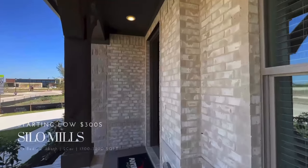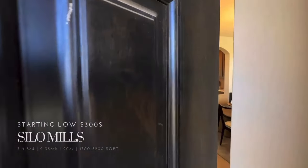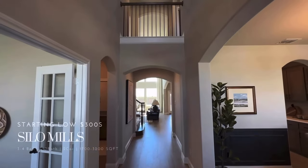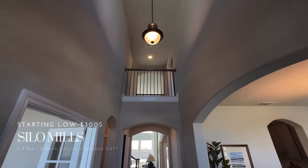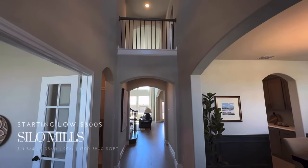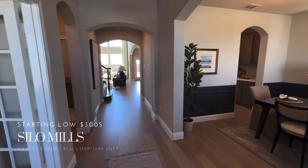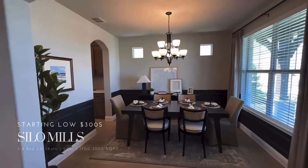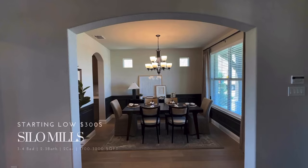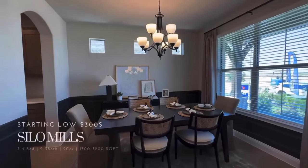For added convenience, a powder room and a full-size utility room with direct access to the 2-car garage are on the lower level, along with the study, the offset dining room with access to the kitchen, and not to mention this beautiful large kitchen. And then you have the additional level with 3 additional bedrooms, 2 full bathrooms, and a very spacious game room with 2 areas that you can see down below into the living room and into the foyer.